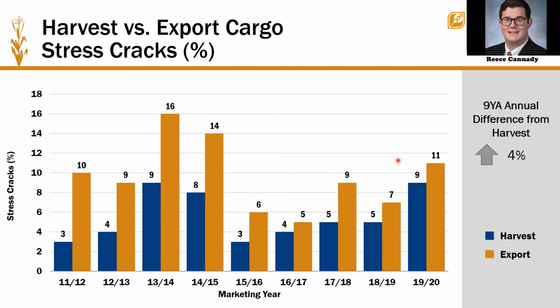Just like BCFM, we see a very small increase, smaller than we've seen in past years. For instance, in a year like this, where we had the same stress crack percentage coming into the harvest report, we gained 7% through the export channel. So this year, our folks were really able to take great care of some grain that came in with one of the highest stress crack percentages we had seen.